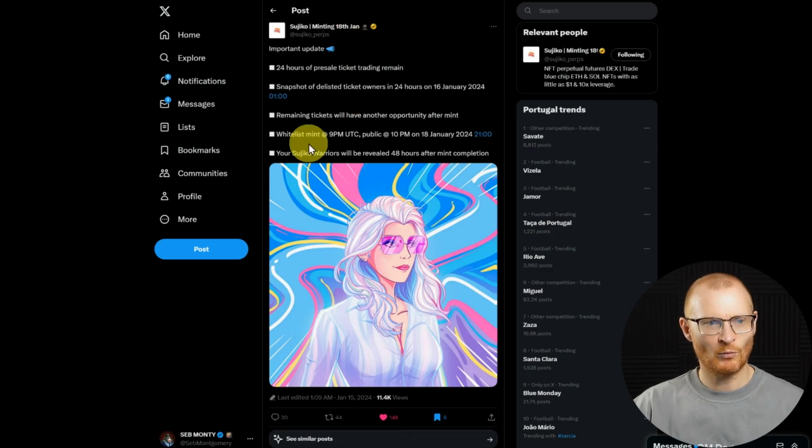This will be minting on the 18th of Jan. The whitelist mint, I do not have whitelist. I don't know how to get whitelist. I have no idea if it's going to be a valuable mint, but this is more just a mention to keep your eye on Sujiko, and also if you have whitelist, jump into Discord and work out, is this worthy of your time and effort to mint it? Because I just don't have the information, but I do know the product has product market fit.